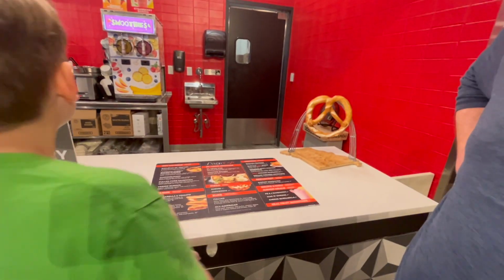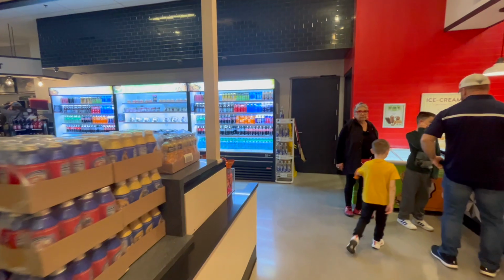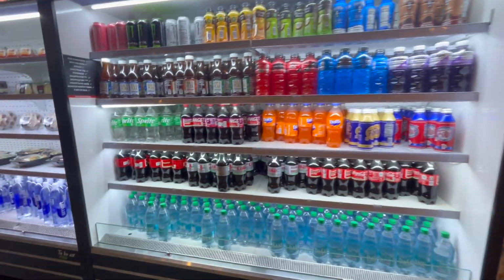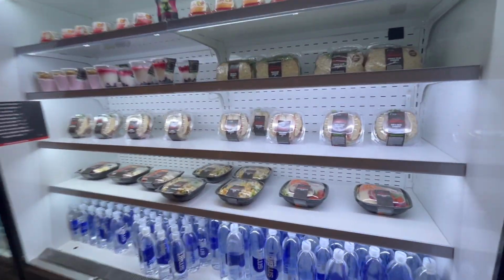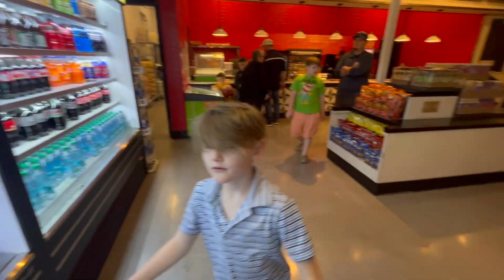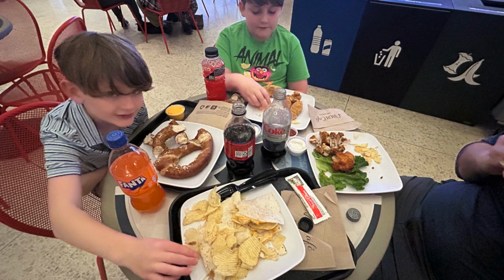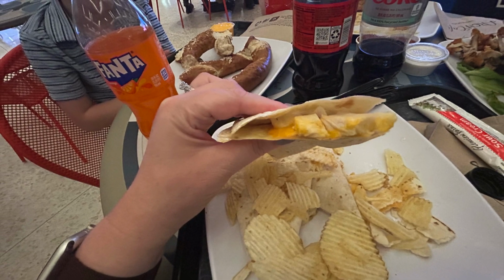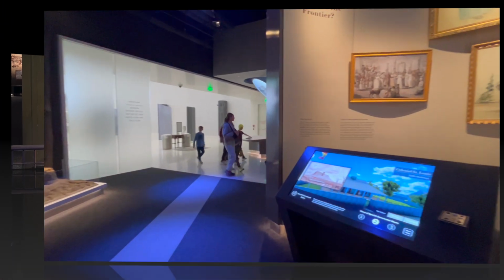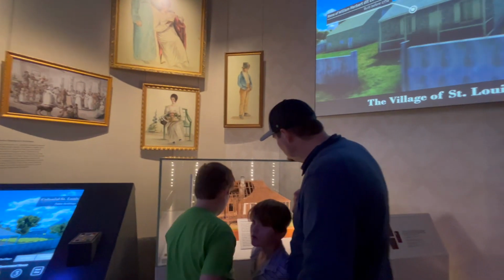And it is pretty typical, I would say, like a museum, a little bit more expensive prices because of the nature of where you're at. But we already know that going into it, and we're okay with supporting and eating right on location just because it's convenient. And so after we chose our selections, we found a table relatively easily. You can see my son had a pretzel. I tried a quesadilla. And so, yeah, the food was good. It was enjoyable. We felt like we were full at the end. And so, yeah, I would recommend eating there.